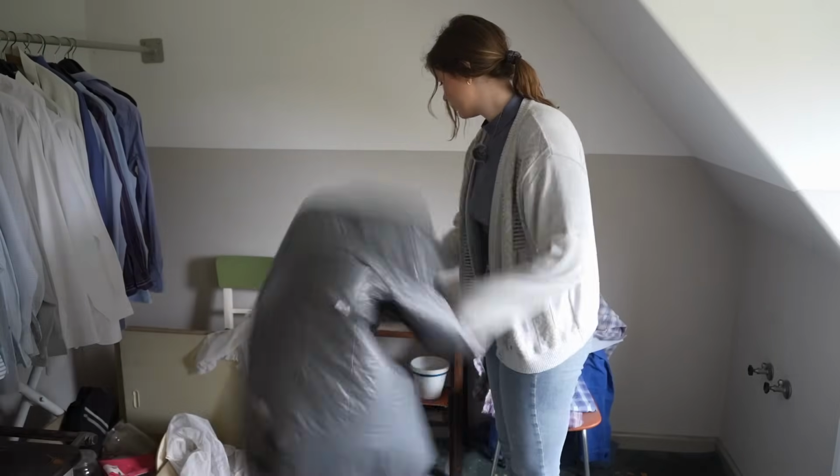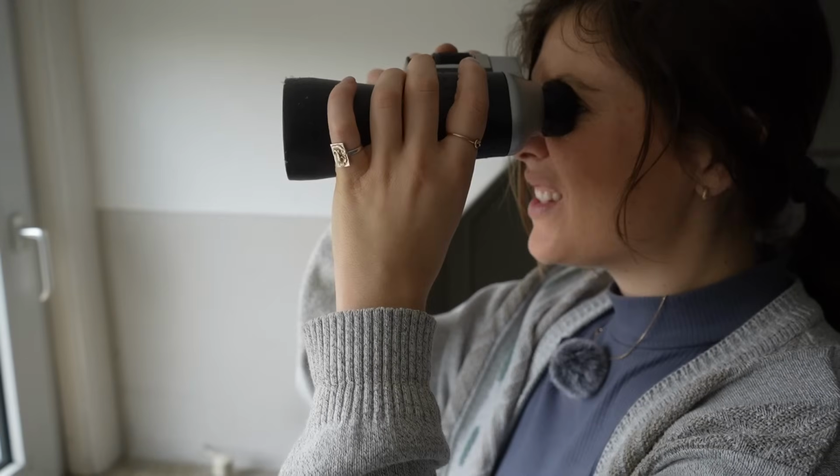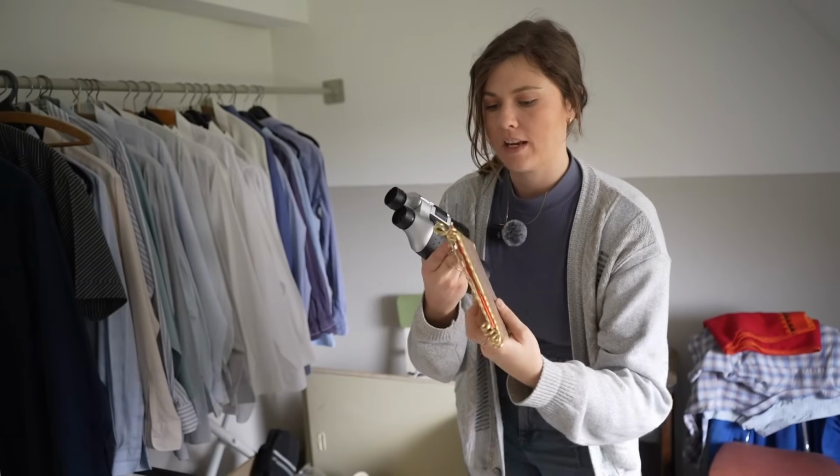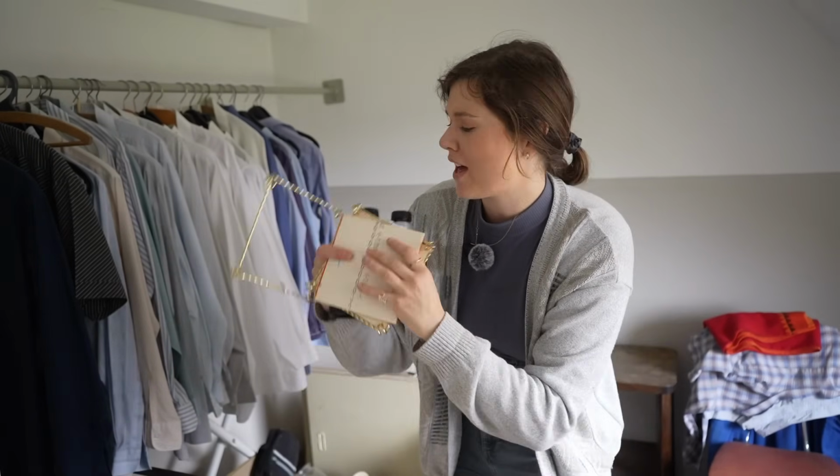I think one of these bags is giveaway. These are pretty cool though. Wow, these are so good. I can see ducks on the lake. It's seriously like we're on a treasure hunt and I'm wondering how many things you guys are gonna watch me throw away and be like, no, don't throw that away, don't give that away.